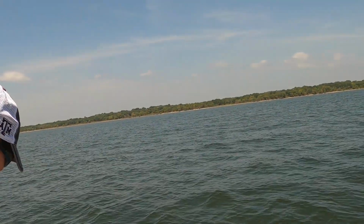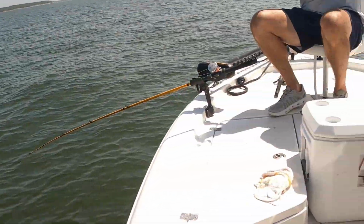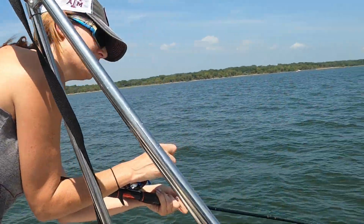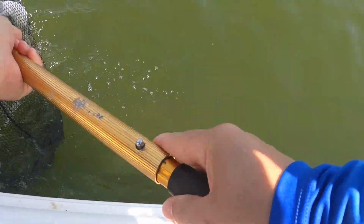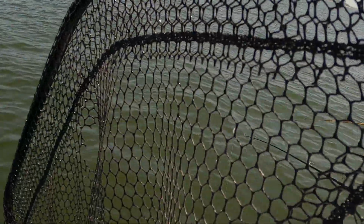Probably need a net for this one, I think so. Where is it? Oh, I guess I gotta get it. Hold on, sleep in the water. I get him. Yeah, probably it's gonna be too big. We'll take his picture. Look at that though. Come on, buddy. Come on, let's go up here. Photo opportunity. CPR, baby, CPR. Let's get a quick pic and get him out of here. For sure. Get him back in the water.